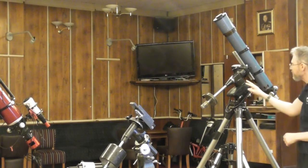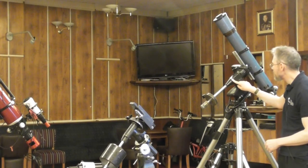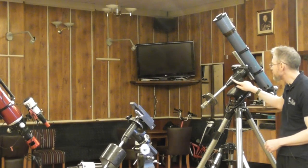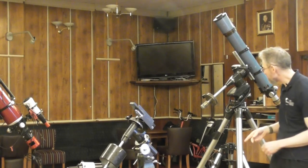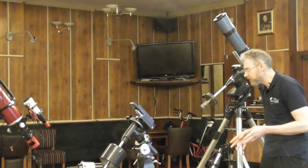The setup procedure for this kind of mount, for equatorial mounts at the cheaper end of the market, is quite complicated, and people tend to buy them thinking that, oh, they'll solve all my problems in finding objects in the sky. But in reality, for this kind of go-to system, you need quite a good knowledge of the sky to make it work at all, because when you first plug it in, as Robin says, it asks you for your location, which you have to put in. You have to put in the date and the time, and it doesn't remember any of those things.